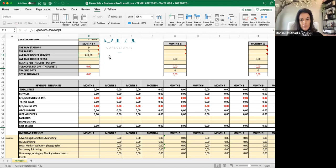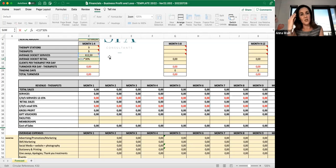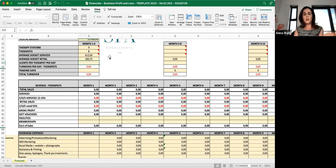For internationals, I'm just going to use Rand because it's easier for me to remember. Okay, and where has my formula disappeared? I've already pre-populated a formula in here, and my sheet is very formula driven. But basically what I'm doing is taking the average dockets of the services and working out what the 30% retail is. So for every 612 Rand worth of treatments, we want to sell 180 Rand worth of retail. Does that make sense?